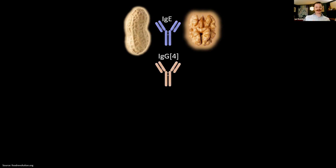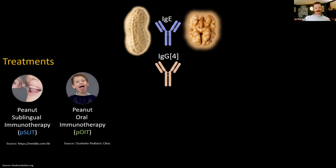It's a very simplistic way to look at it, but that's really what we need to think about going forward. IgE causes the reaction, IgG4 will help to negate the reaction. So in terms of treatments, I had mentioned I looked at ways that people who have peanut allergies can use certain therapies to gain tolerance. One of these is peanut oral immunotherapy, where essentially you're eating peanuts over time and gradually increasing your dose.